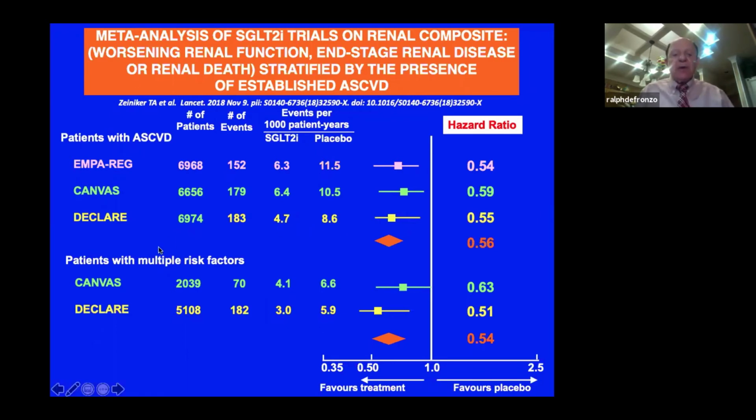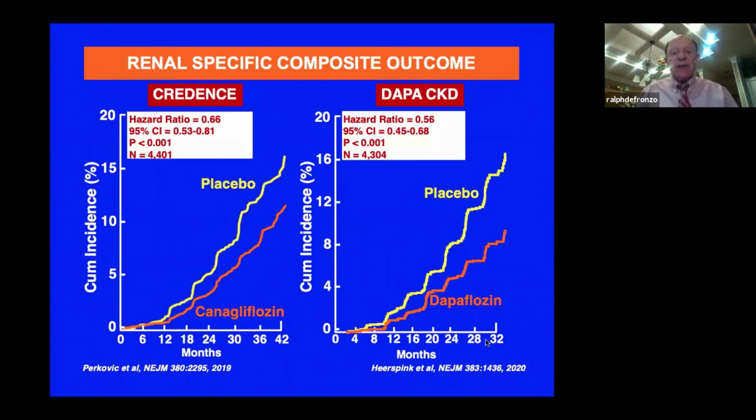Now, if we look at the 2 studies in which people got in because they had risk factors, they're CANVAS and DECLARE. Again, if you go to the right, points are to the left of the identity line of 1, hazard ratio is 0.54, meaning there's a 46% reduction in this composite renal outcome. But as I mentioned to you, the FDA does not give approval for secondary outcomes. But there have been two.